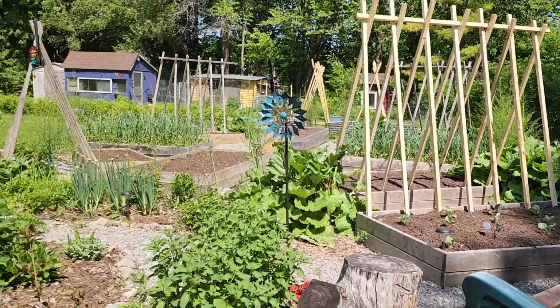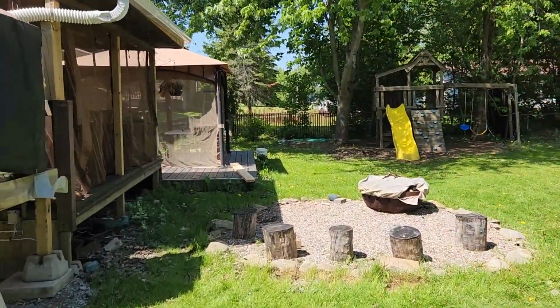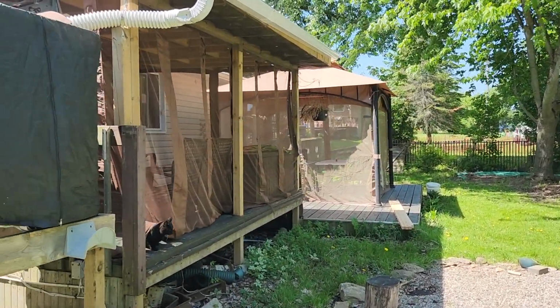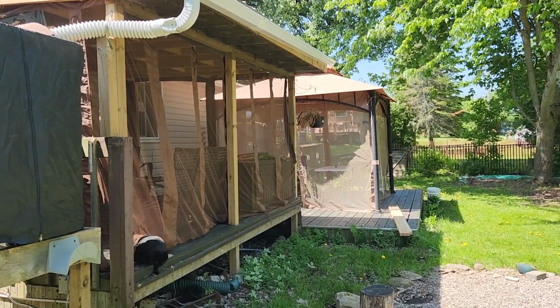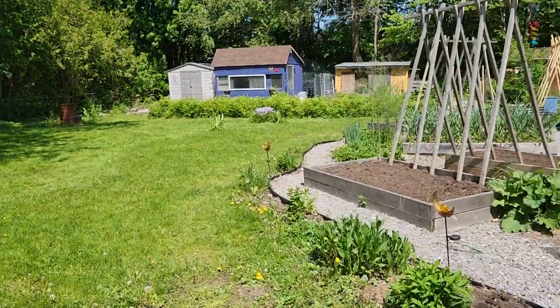So anyway, we built those trellises. We got our outdoor spaces all prepared and cleaned up and mosquito netted, because I'm going to be teaching next weekend. I've got students coming here for the first time this year.